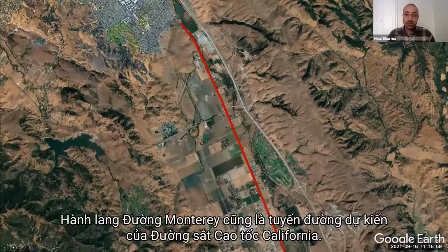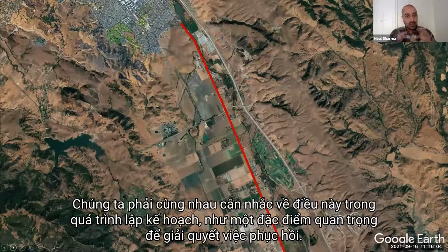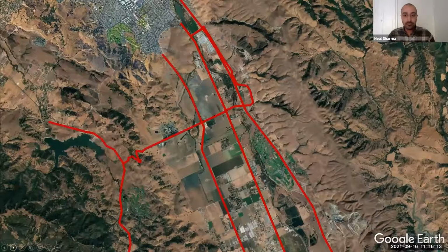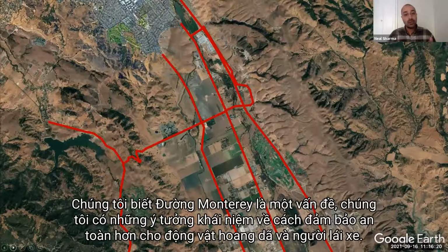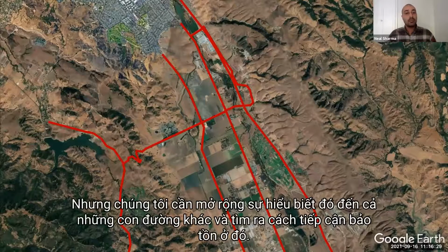The Monterey Road corridor is also the planned route of the California high-speed rail. So we're thinking about this all together through the planning process, as an important feature to address through restoration. In addition to Monterey Road, we have all these other roads. When I was alluding to continuing study a few moments ago, we know Monterey Road is an issue. We have conceptual ideas for how to make that safer for wildlife and drivers, but we need to build on that understanding for these other roads and figure out what the conservation approach is there.